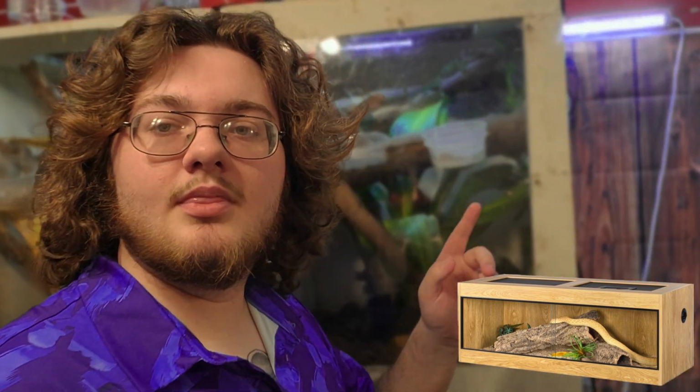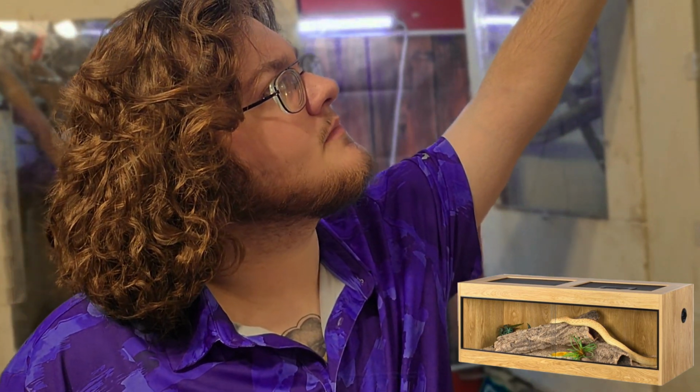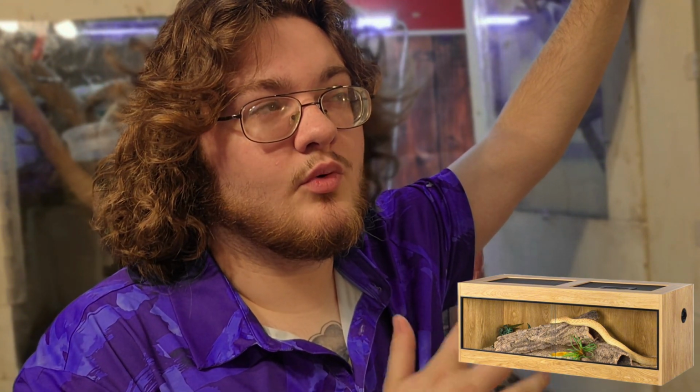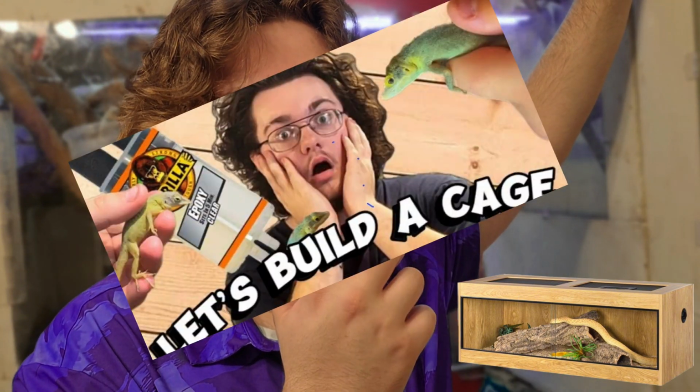But let's talk about one of the biggest pluses of a wooden enclosure, which is that a wooden enclosure can be anything you want it to be. For example, we're gonna move this. Great, amazing. For example, this enclosure right here is about 36 inches tall, 18 wide, and I believe 24 deep. Watch the video on the screen, I built this enclosure in it. You'll get the exact measurements there. I'm pretty sure I'm on point, but I could be wrong. That was going off the top of my head.